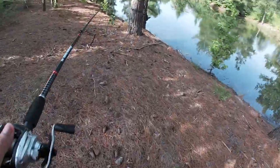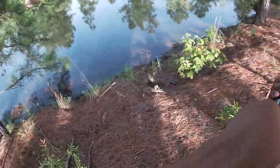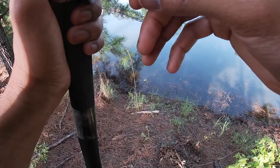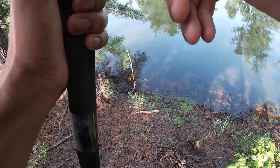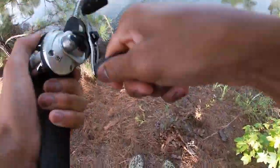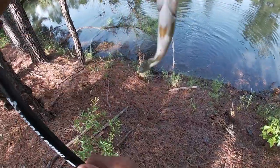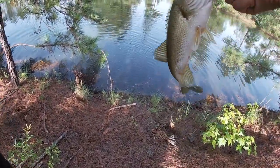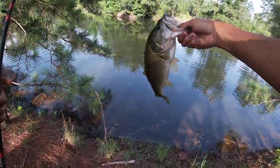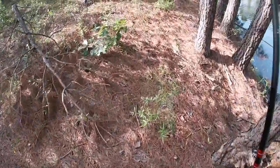My worm is almost gone. Oh, I see him. I see a big boy. I just seen a nice size fish. About a 2-pound bass. Here you go. Yep. Took my worm though. Nice size fish. Just that quick.